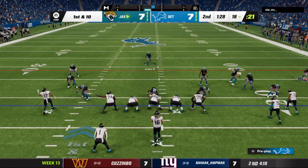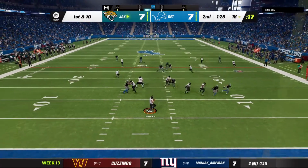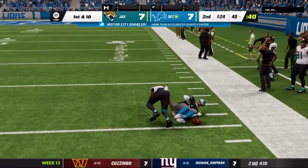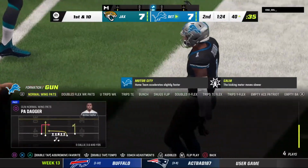Jaguars come to the line to start their next drive. Tie ball game, still a little more than a minute to go in the half. The question, can they put something together here, try to take that lead into intermission? And now this is intercepted. My goodness. Picked by Jeff Okudah. And they are going to set up shop at the 40-yard line.